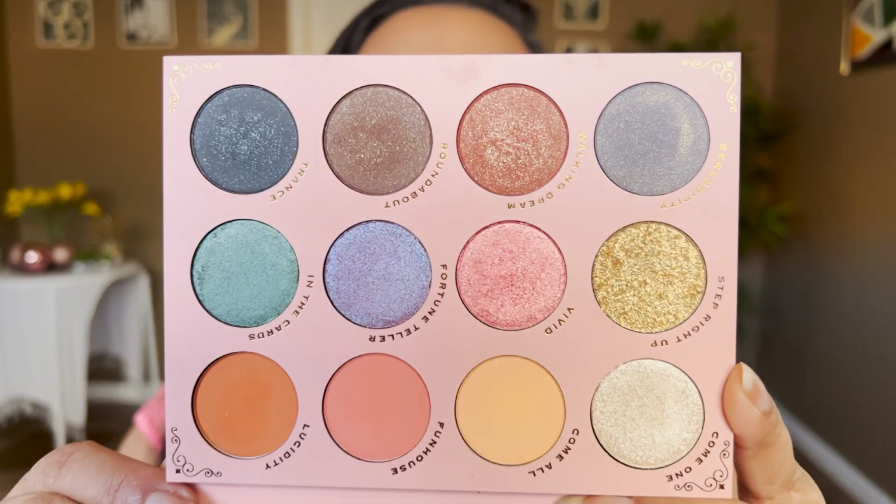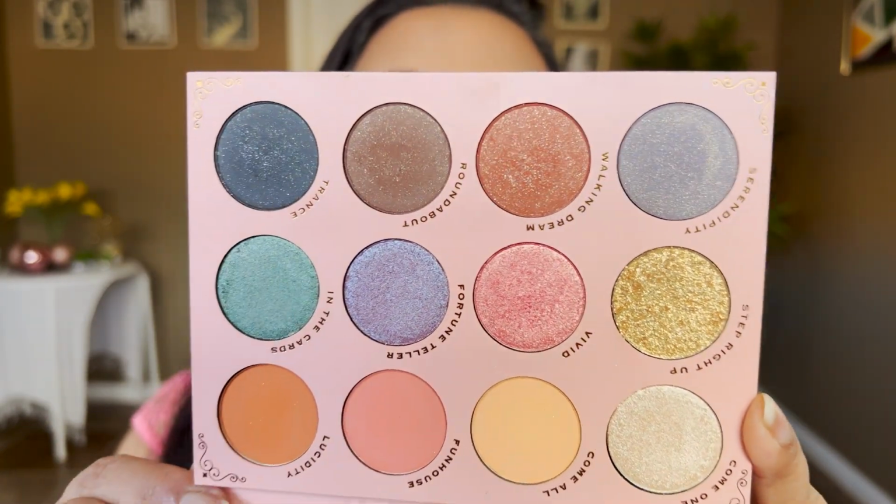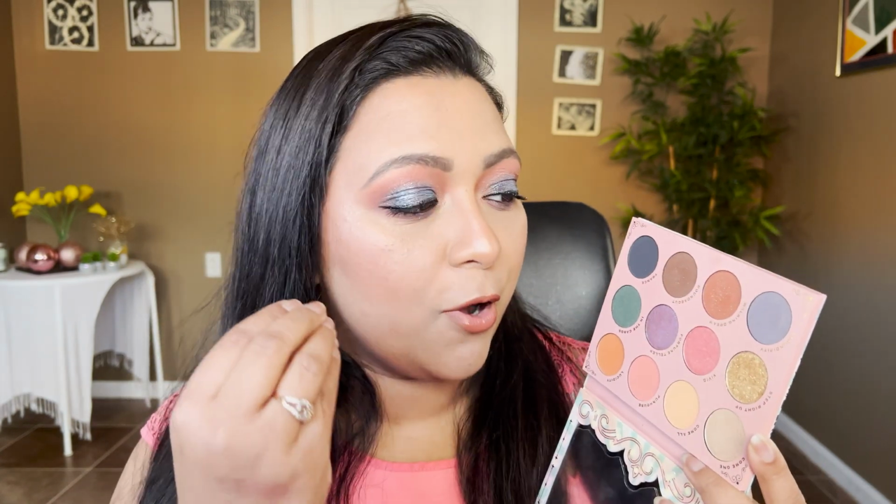And these mattes are truly stunning. I know these mattes all look like they have shimmer in them, but if you are blending them out with a big fluffy brush, those shimmers will not perform on the eyelids. Only when you go with a packing brush on the lid is when these shimmers will show. But all in all, I personally feel that this is such a beautiful palette. It also does come with a mirror. And these pan sizes are definitely a little bigger as compared to the normal size of the Colourpop shadows. So I would highly recommend this.